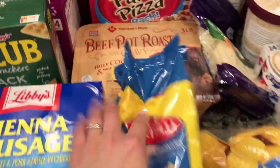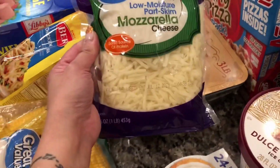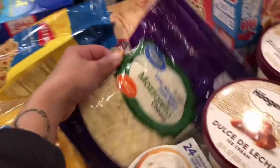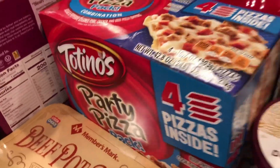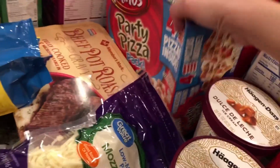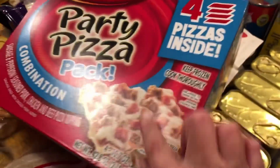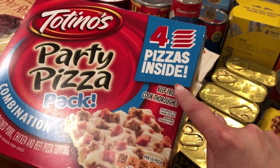And then here is my all-time favorite, beef pot roast. I always grab one of these because it's a super easy meal. It's delicious and it's not that expensive. And then here we have some mozzarella cheese. We're going to use this for our pizza. And then my husband picked up some of this party pizza. He said he was going to try this for like an easy dinner at night.